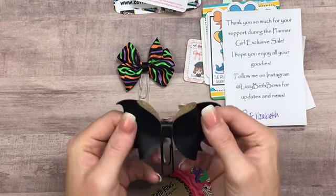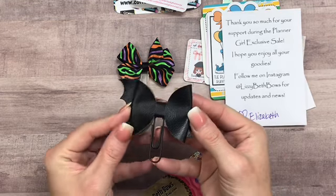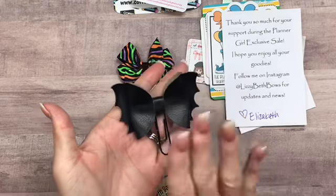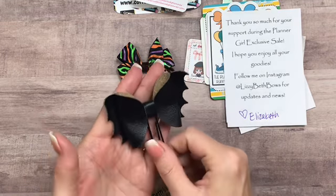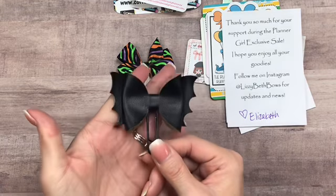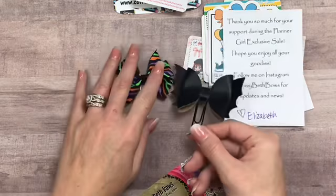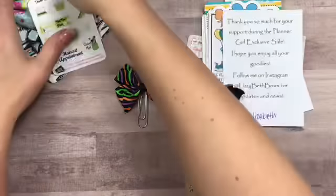And I was freaking out because I went to go get it and they were sold out, and I said, you're sold out, and they added more. So thank you, thank you, thank you. I cannot wait to use this. Definitely will tag you in my plan with me when I do use it. I'll probably use it in most of my Halloween plan with me's because I'm just in love. So that is what I got from Lizzy Beth Bows and from Coffee Break Planners.